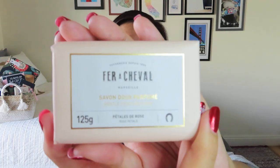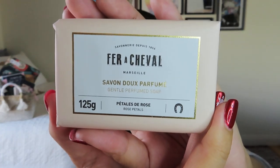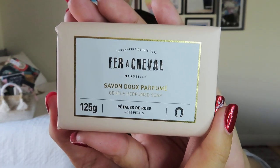And then we have some more bath and body products. Here is this soap by Fer à Cheval, which I think means like horseshoe or iron horse, something like that. So it says that it is gently perfumed. Rose petal is the scent. Now I'm not usually a big fan of the scent of rose, but if it's gently perfumed, maybe it won't be so bad. So it definitely smells like rose.